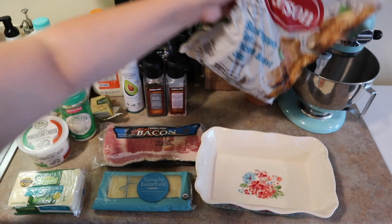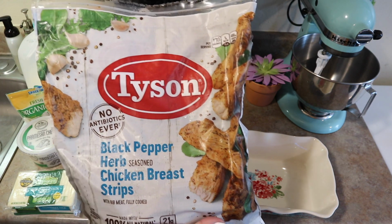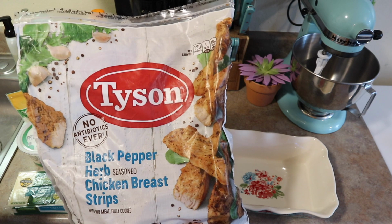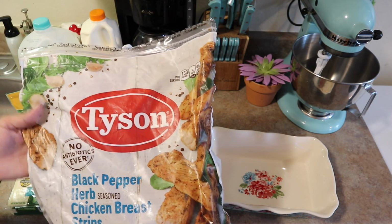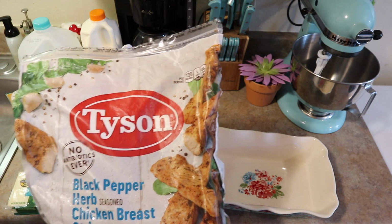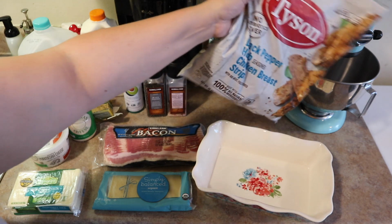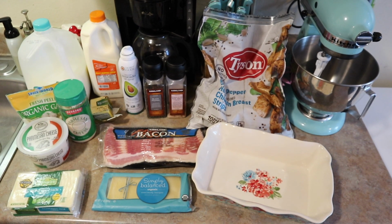Really quick, let me show you the chicken. This is the black pepper herb chicken breast strips. These are fully cooked. I'm just going to pop these in my toaster oven, cook them up, and then assemble everything. I picked these up at Costco, and they're really good. We tried them last time, so I'm hoping it tastes good in this dish. And let's get everything cooked up, and I'll show you guys what it looks like assembled.